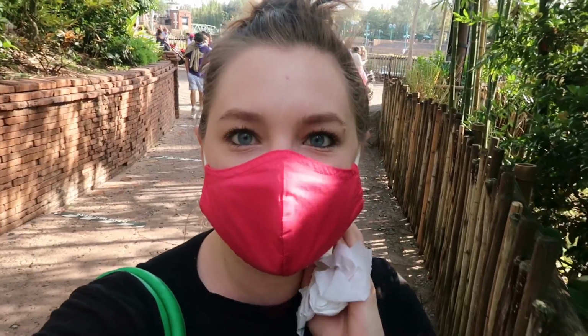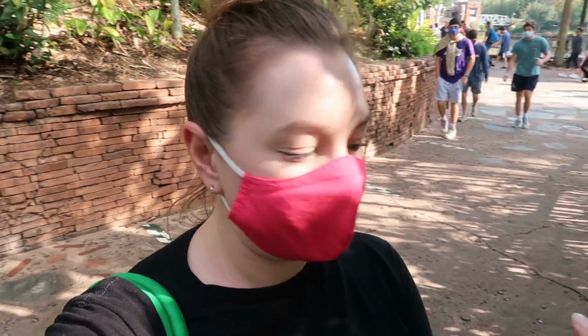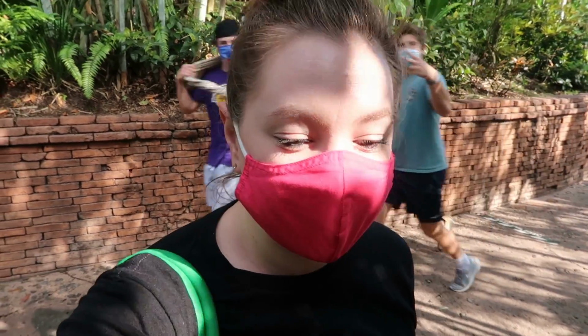I'm not sure why I love the Expedition Everest ride. I know some people don't like it at all. I love it. Also, I discovered my finger's bleeding, so I need to find a first aid station. So I got my Band-Aid, but the first aid was all the way over here by Africa.